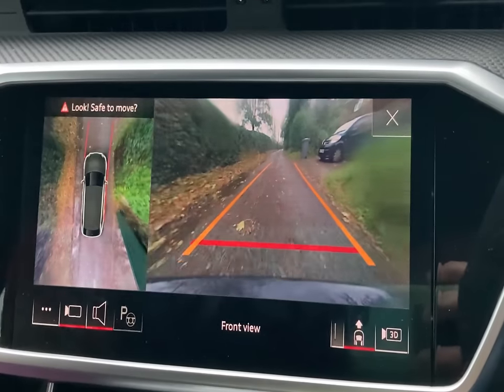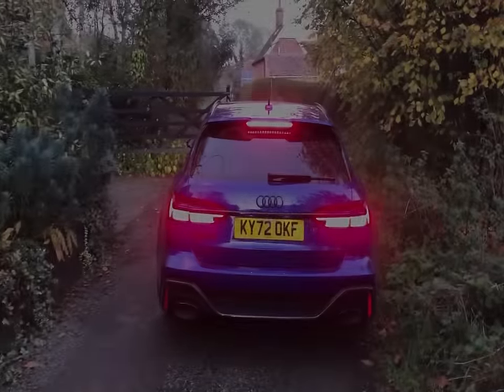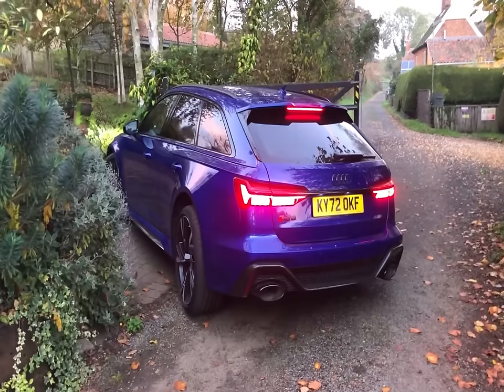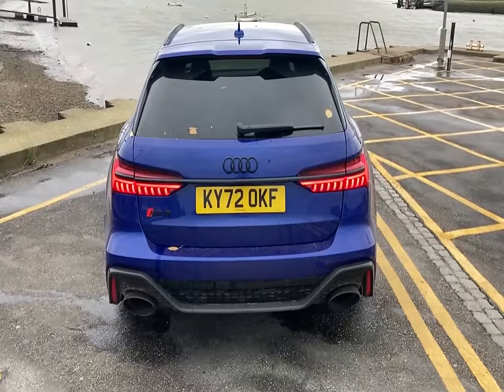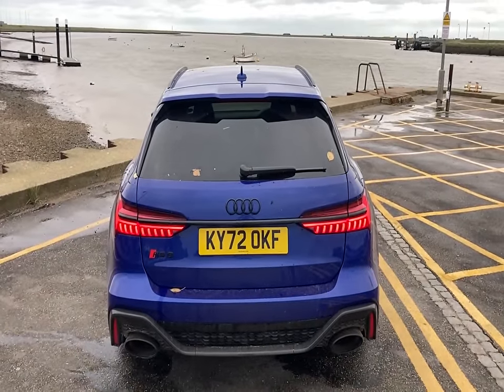Okay, it's got 3D cameras, it's got loads of parking sensors, it's got self-parking, it's also got rear wheel steering, which helps you when you're manoeuvring into a parking space. It also makes the car feel much narrower when you're driving fast on the road, but it doesn't actually make it any narrower. It's over 2 meters wide, and it does get a bit tiring being constantly on alert to swerve away from things that can damage your wheels, your tires, your mirrors.